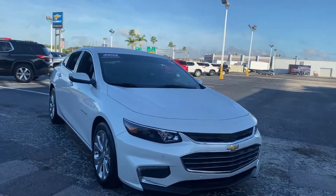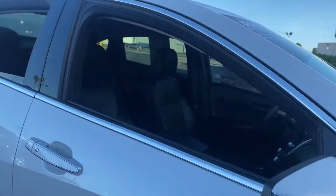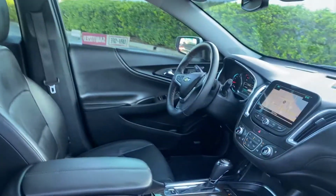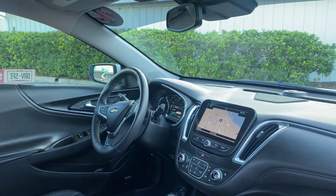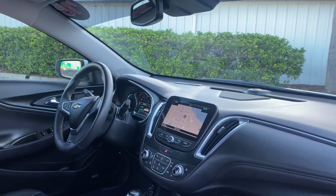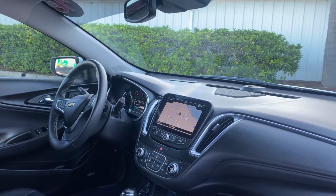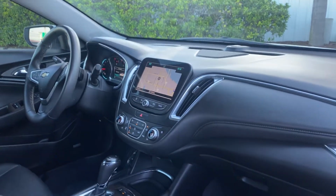This is a 2018 Chevrolet Malibu, pearl white over black leather interior, power driver's seat, power windows, locks and mirrors, leather wrapped steering wheel, cruise control, Bluetooth for your cell phone, traction control, heated and cooled seats, navigation, electronic climate control, remote start, push button start.